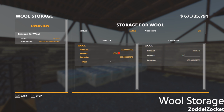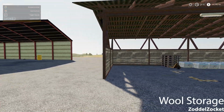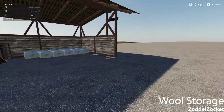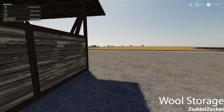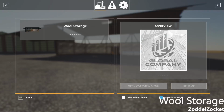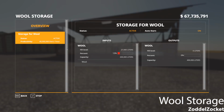It's not letting me do that. Interesting enough. Why would it not be letting me spawn out a pallet? Control G. Storage. Output.